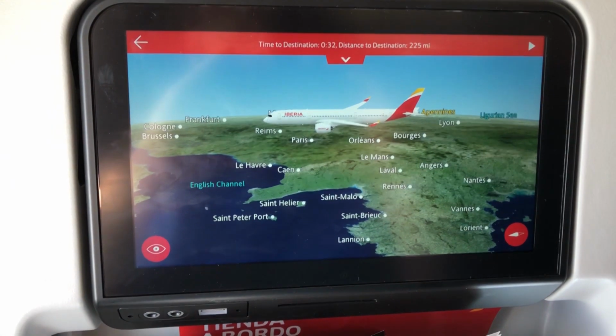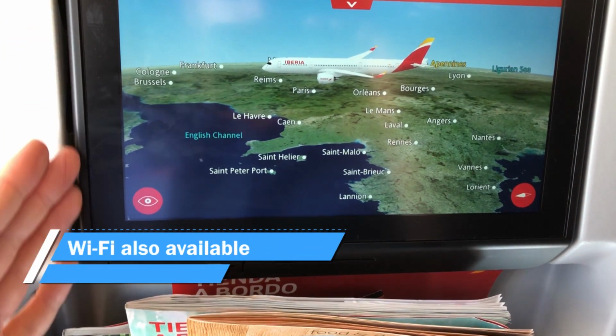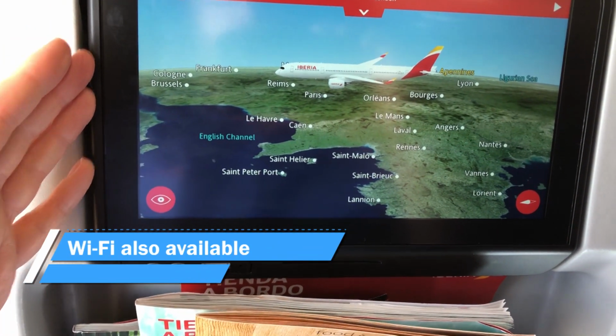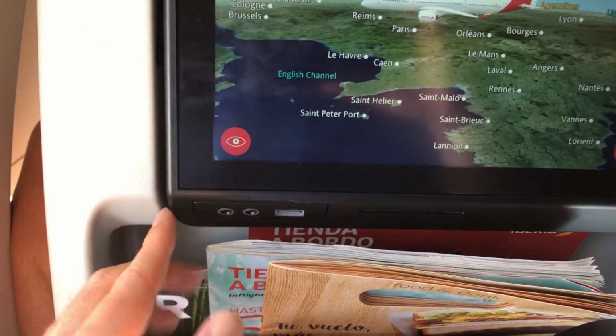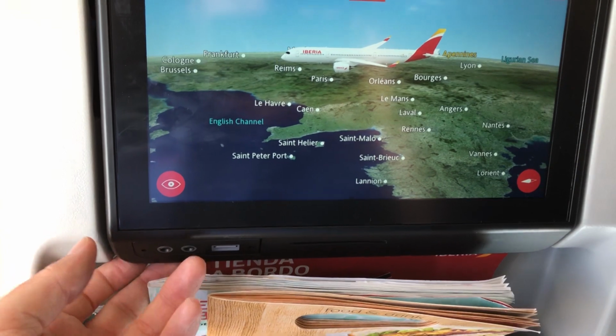I hope you're enjoying the video so far. It's that time of the flight where we'll take a look around the seat area of this Iberia Airbus A350. Let's take a look. As you'd expect from a modern long-haul aircraft, the Iberia A350 offers in-flight entertainment for economy class passengers. At the bottom of the screen, you've got your headphone ports to listen to the entertainment itself, and also USB connectivity is available.